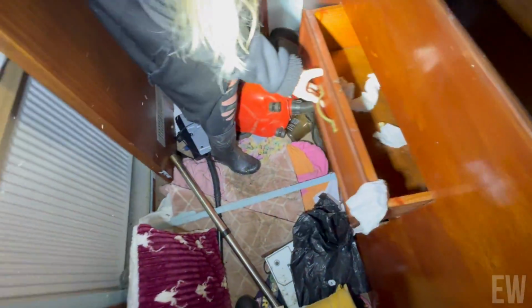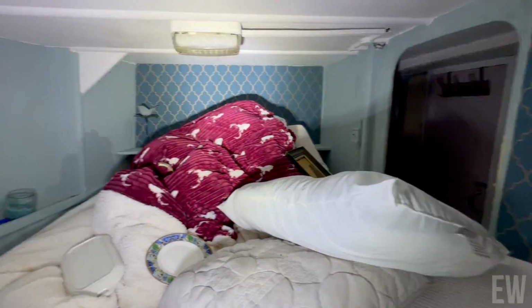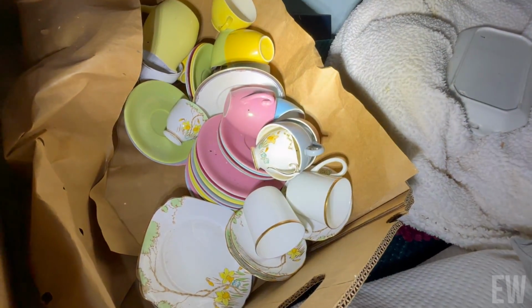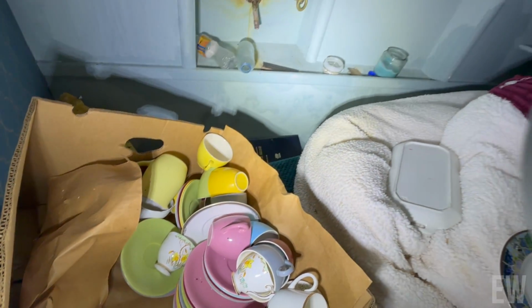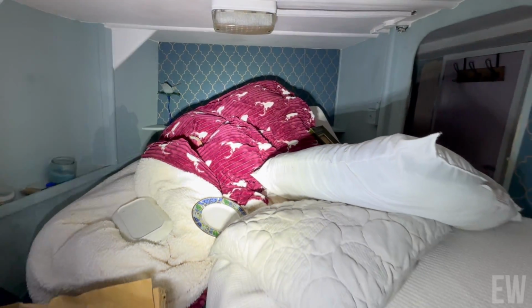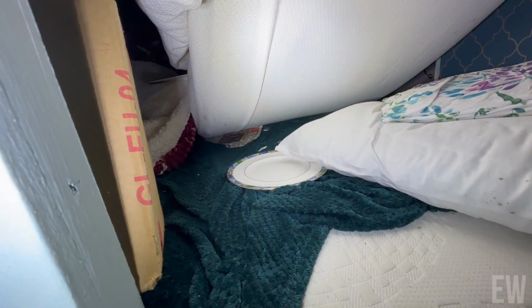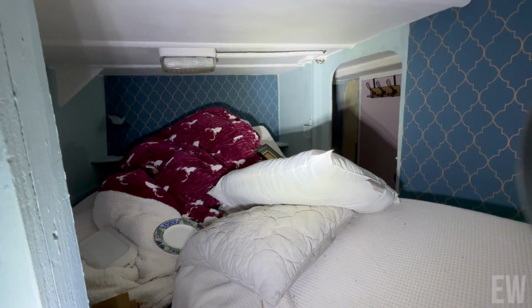I don't like that. So we've got a radiator here. This is the bedroom. That's the bedroom there. It's pretty cosy, actually. There's a lot of chinaware here. Like saucers, teacups. That window's still there. What a nice little bedroom. Have a look. Climb on in. It is a bit snug, isn't it?